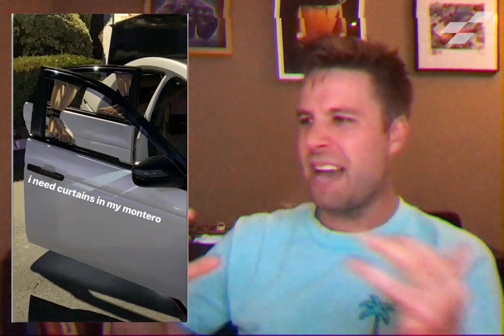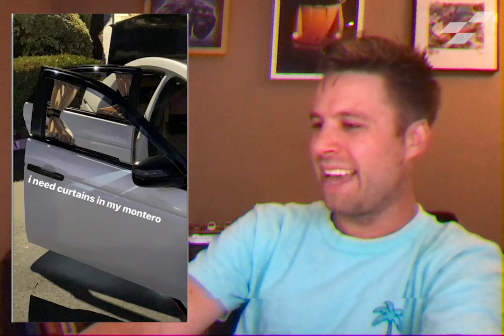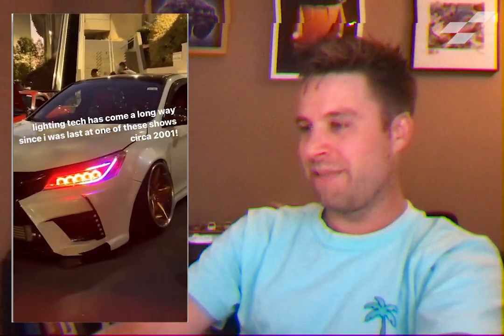And he had these VIP style, like very luxe looking curtains in the windows, which I thought was freaking awesome. And I think I need some in my car. Oh yeah, okay, we got another light show happening. Was that a Tacoma or a Tundra? Tacoma, older one. Once again, okay, we're gonna talk about lights because I love lights.